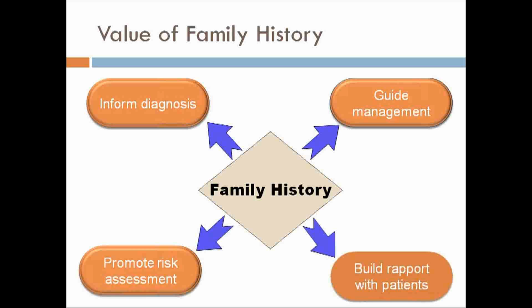So why would we do this? What would be the value of family history? It actually has many values. First of all, to inform diagnosis. If we start to hear about a family history of many folks with the same cancer, or a cancer that seems to have a clustering around perhaps a unifying genetic diagnosis, this could help us start to think about, is there something that this particular patient is at risk for? It also can then help us further think about risk assessment.